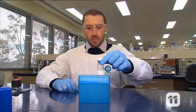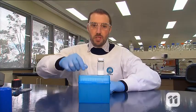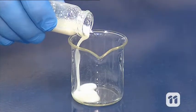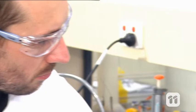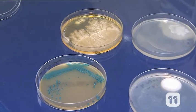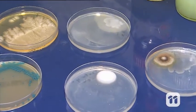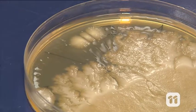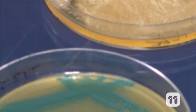This is what milk looks like normally, but if we leave it at room temperature for a few days, it can go gluggy like this. It means bacteria are growing, and some of these bacteria may make us sick if we drink the milk. So if your milk is going gluggy, definitely do not drink it. That's why we need to always keep our milk in the fridge. 4 degrees or lower is ideal for milk to last up to its use-by date.